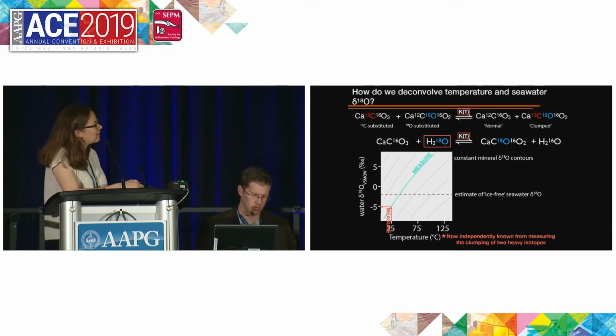We are pairing the original δ18O paleothermometer equation, this equilibrium exchange reaction with water and carbonates, with a second equilibrium exchange reaction that is just within the carbonate system, where we're looking at the abundance of two heavy isotopes within the carbonate molecule. Now, with these two paired equations, we have a measurement of temperature from the clumping of the two heavy isotopes. We have a measure of the δ18O of the mineral, and we can use the two to calculate the δ18O of the water composition.